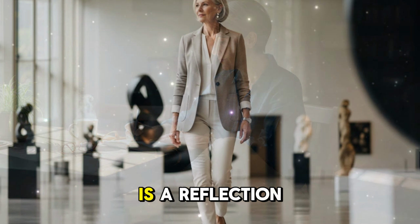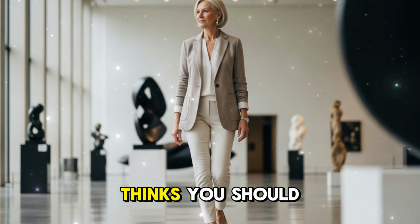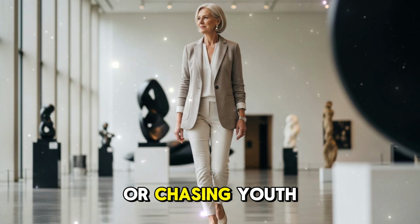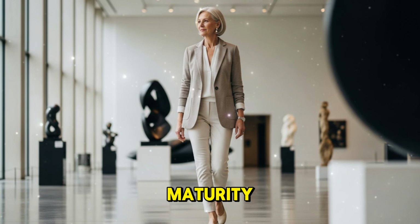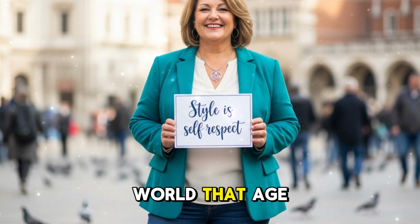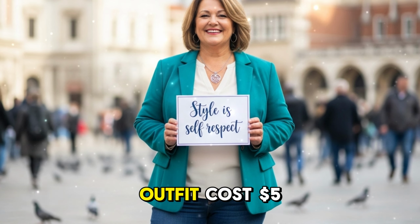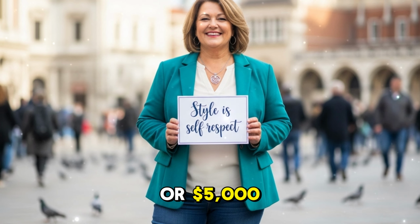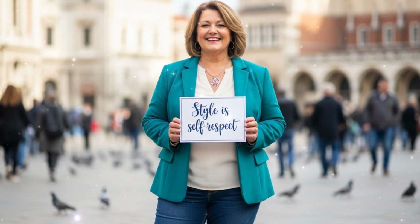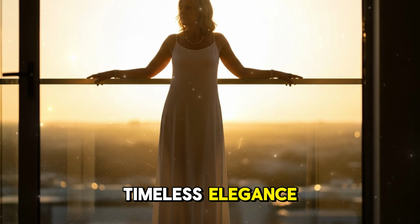Your style now is a reflection of who you are, not who you used to be, and certainly not who someone else thinks you should be. It's not about shrinking yourself or hiding flaws or chasing youth. It's about embracing maturity, commanding attention without raising your voice, and showing the world that age isn't something to hide. It's something to celebrate. So whether your outfit costs $5 or $5,000, here's the real question. Does it make you feel like the woman you've become or the woman you're trying to be? Only one of those leads to timeless elegance.